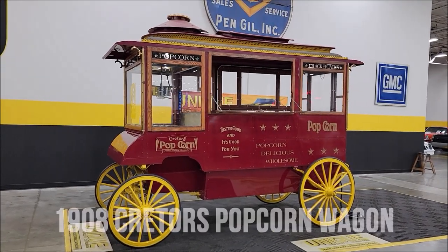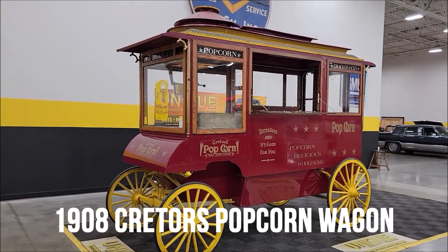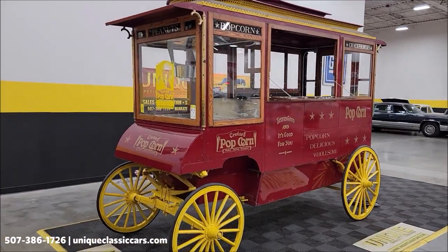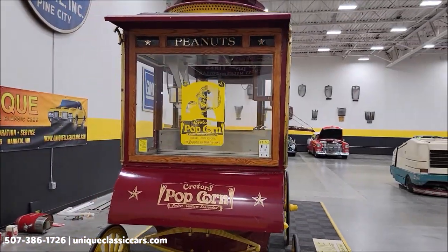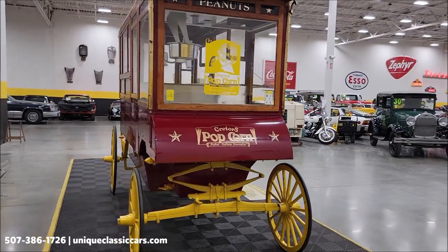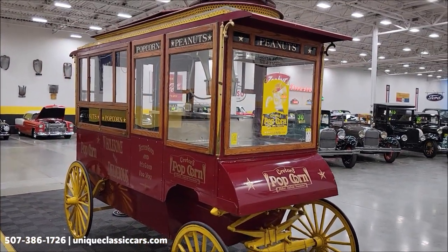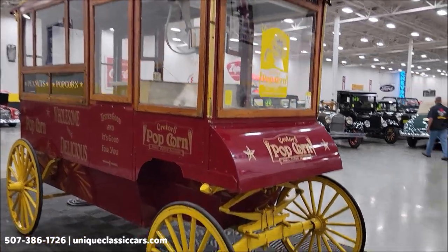Well, here is unique, specialty, and classic all wrapped up in one. 1908 Cretors popcorn wagon. This, of course, would have been horse powered back in the day. Cretors, the first company to pop popcorn in hot oil, actually steam powered. Also roasted peanuts, even coffee. Started out of the Chicago, Illinois area, from what I understand.